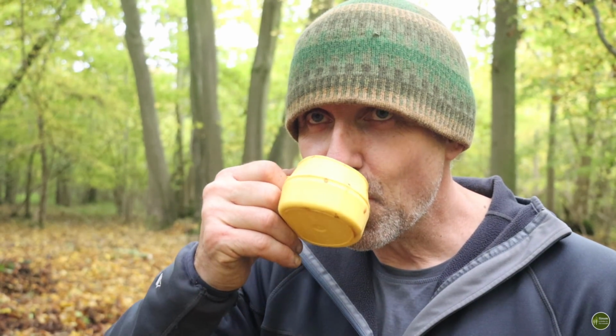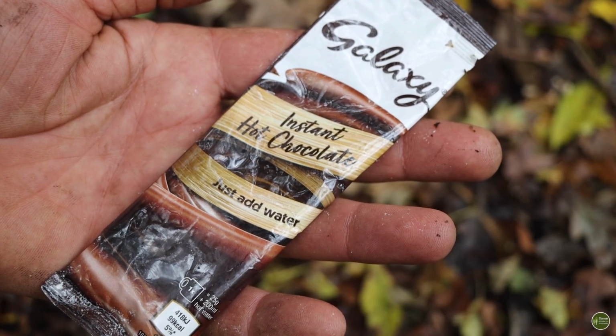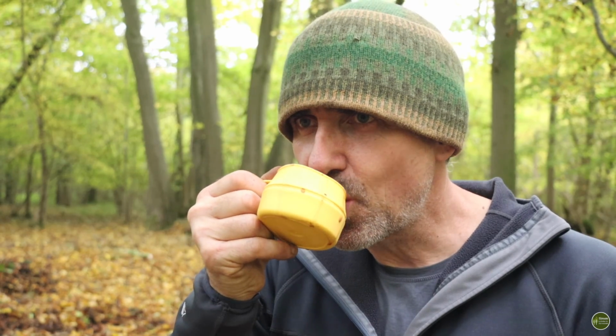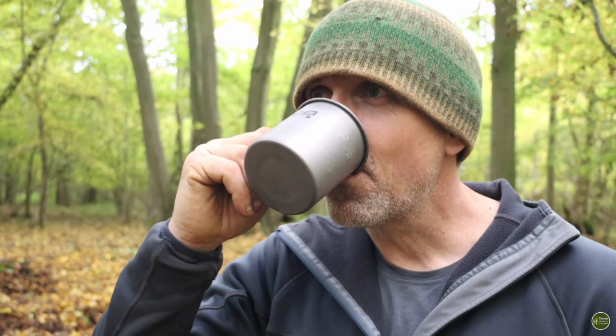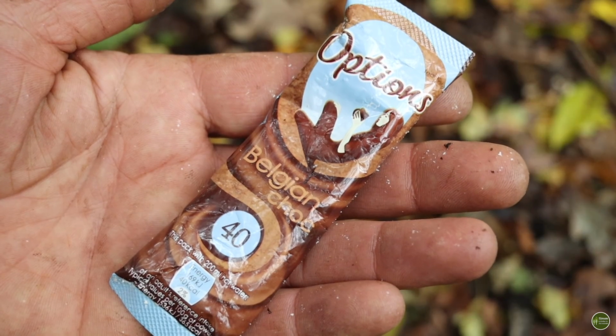Let's try the Galaxy. Oh, that's definitely creamier and sort of smoother. Less chocolatey, I'd say, and more, I don't know, creamy. Yeah, not bad. All right, let's try the other British supermarket one, Options, the kind of low calorie hot chocolate. Yeah, not so sure about that one.